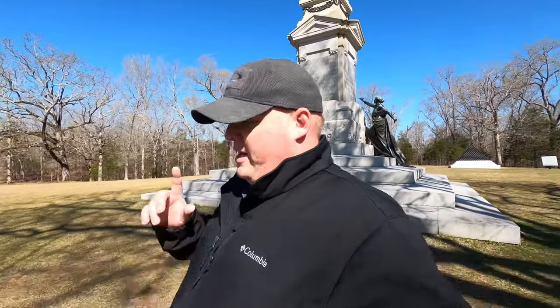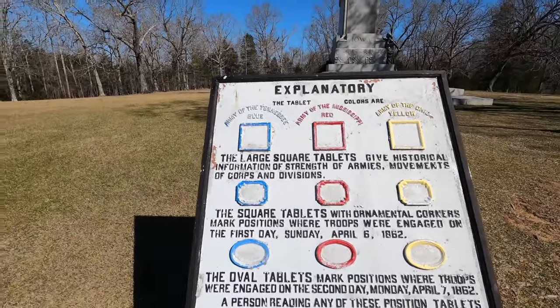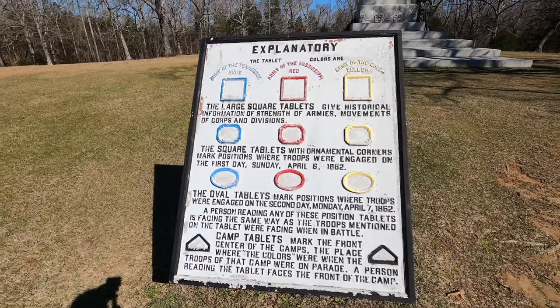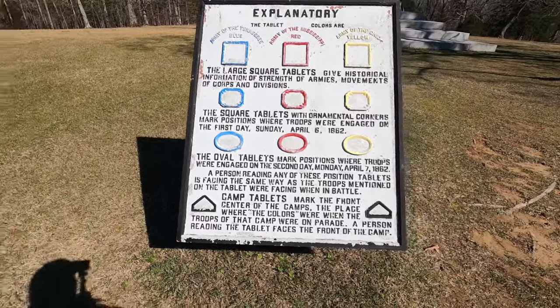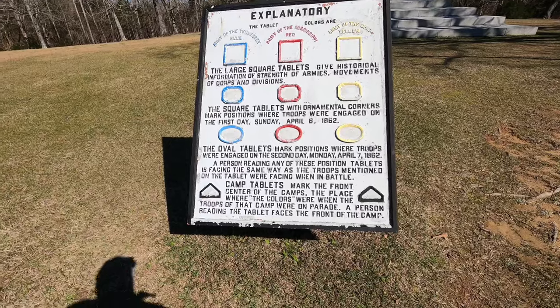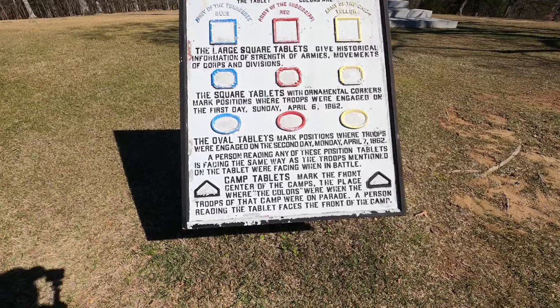Well, one way that Shiloh is able to help you out with that is by putting these up. So this explains the markers here. Army of Tennessee's in the blue, Army of Mississippi's in the red, Army of the Ohio's in yellow. The large square tablets give historical information of strength, armies, movements, corps, and divisions. The square tablets with ornamental corners marked positions where troops were engaged on the first day, Sunday, April the 6th. Oval tablets mark positions where troops were engaged on the second day, Monday, April the 7th.